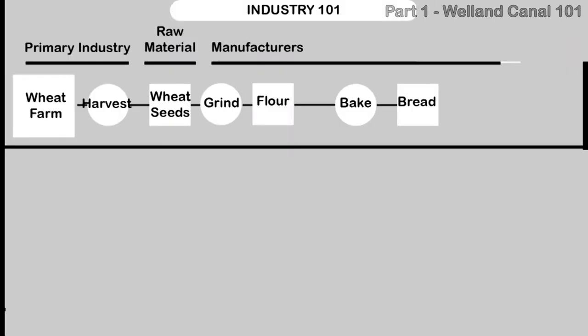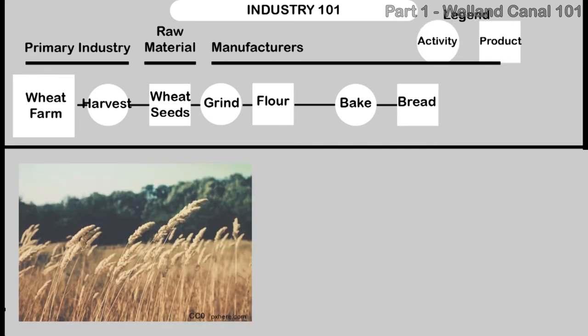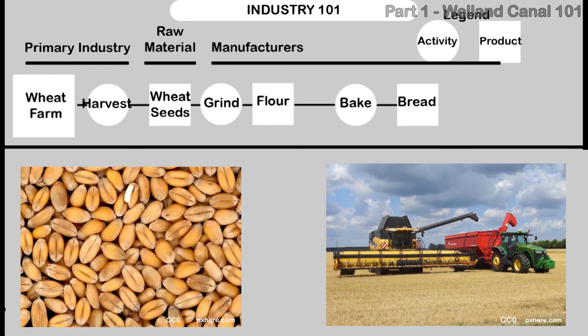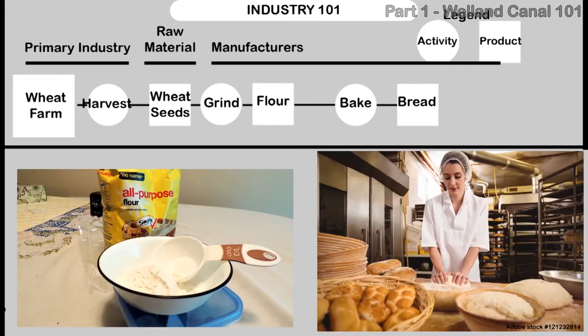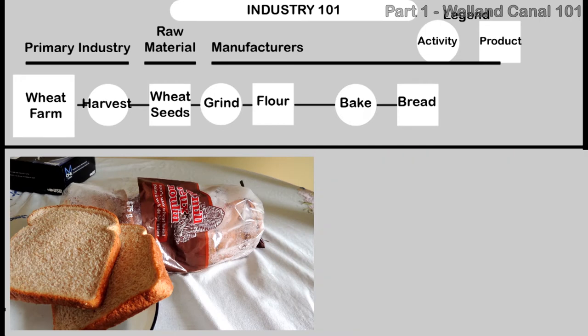Industry is the group of businesses that work together to make things for us, the consumers. For example, someone made the bread that I get at the store. The process went something like this. Someone grows wheat on a farm. The wheat is harvested, producing wheat seeds. The wheat seeds are ground into flour. The flour is baked into bread. And then someone trucks it to my store.